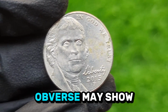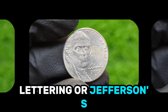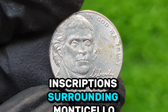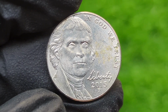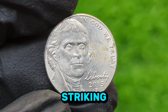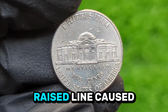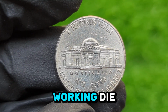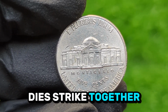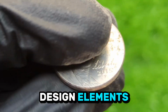A double die obverse may show noticeable doubling on the date, lettering, or Jefferson's portrait. A double die reverse may affect the inscriptions surrounding Monticello. An off-center strike occurs when the blank planchet shifts before striking, leaving part of the design missing. A die crack appears as a raised line caused by a damaged working die. A die clash happens when the dies strike together without a coin blank between them, leaving faint transferred design elements.